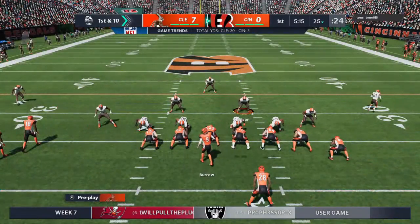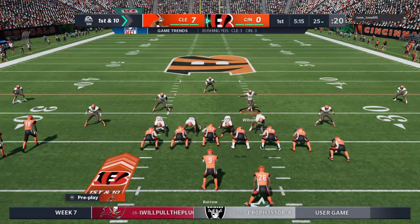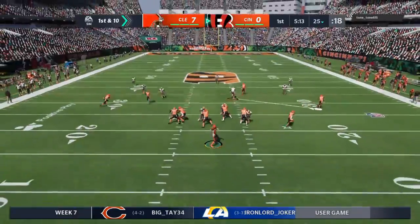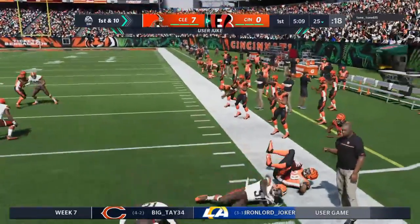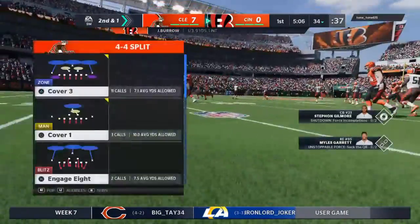The Bengals drive about to get going. They had the interception last time. It led to the opening touchdown. So now 7-0 the score as they start 1st and 10. Now he's going to swing this one out to his running back. And able to break one tackle, but then quickly brought down. But a nice little gain.